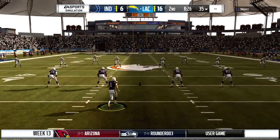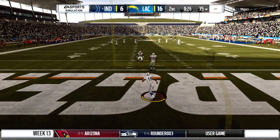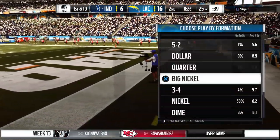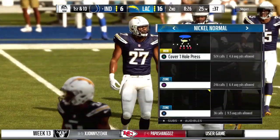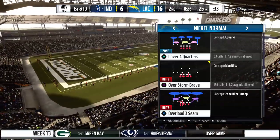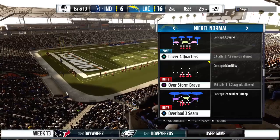Sturgis out now to kick this one off. And this will be a touchback as that sails over the end line. And the Colts coming out now. And last time they got 3 points, but it was a chip shot field goal.